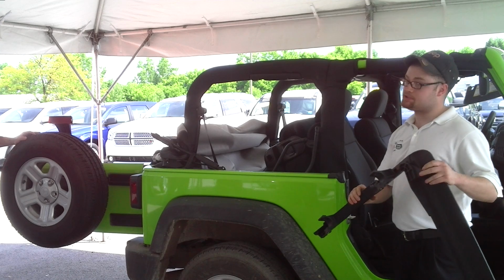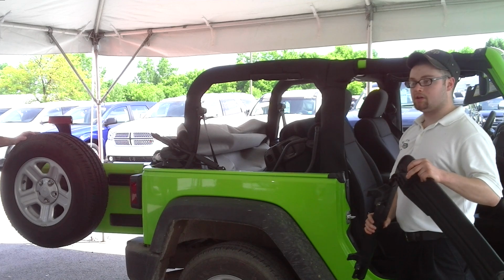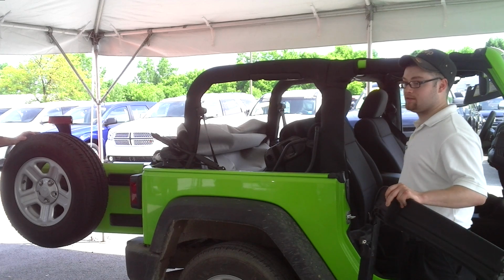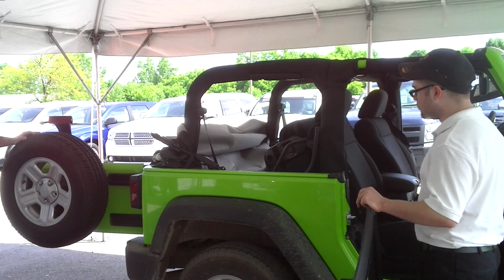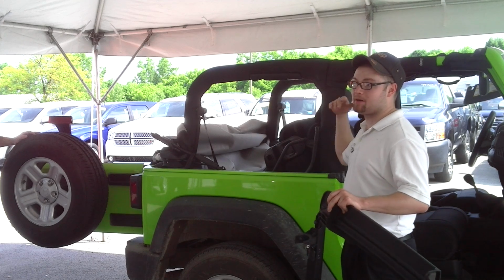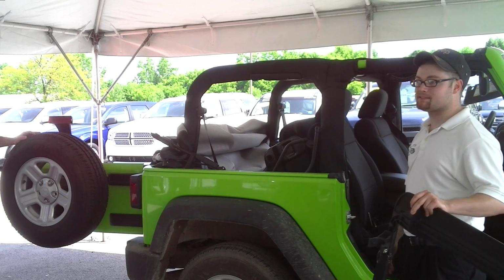Which is fine. You can still drive with it, but it'll be a little noisier. Most likely though, last minute situation, if it's raining, I would just flip the top up and sit under it. It's better than standing in the rain. I wouldn't worry about the windows. I wouldn't worry about the back window. If it's downpouring, flip the top up, lock it in the front, and just hang out underneath it. It's the best umbrella you're going to get.